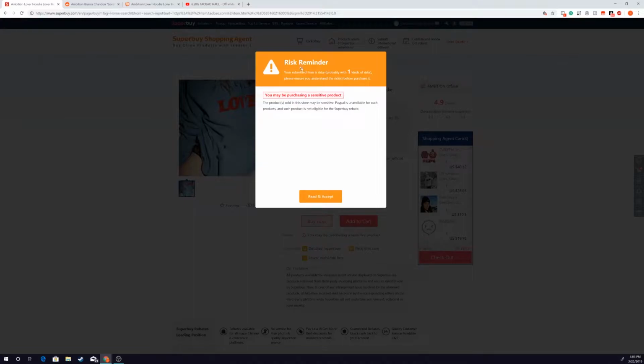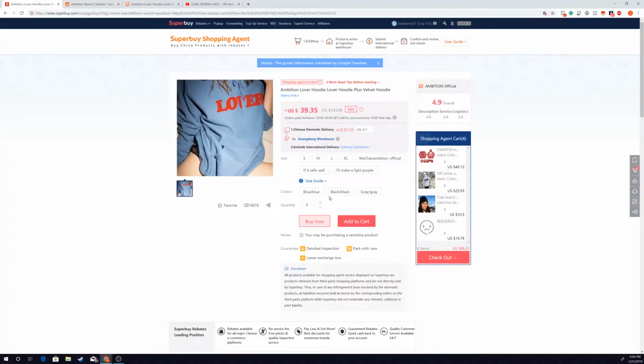It'll give you a risk reminder that you have a sensitive product, just meaning that whatever you're gonna buy may be unauthentic, and under logistical terms, they have to have it like that because some carriers won't ship it no matter what. That's why there's only a limited amount of carriers that will ship these specific items. So once you actually get to the page, it automatically puts it into whatever currency you're going to pay in. Since I'm in the US, it translates it from yen to dollar.